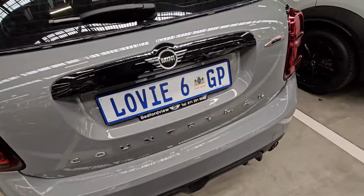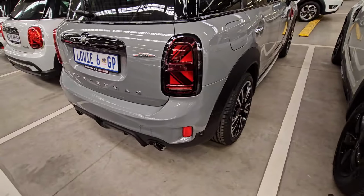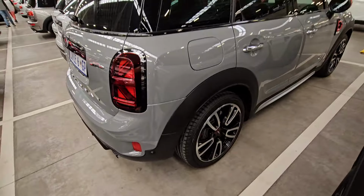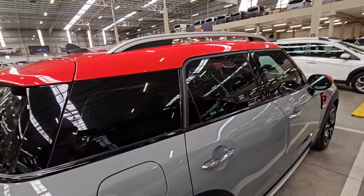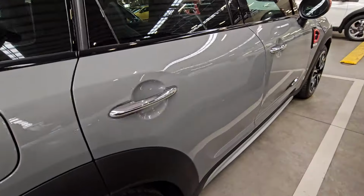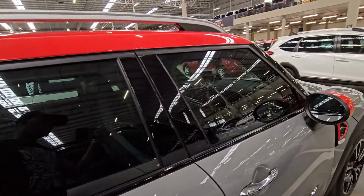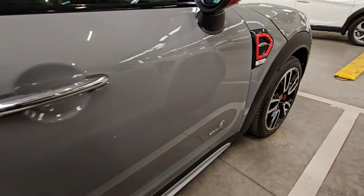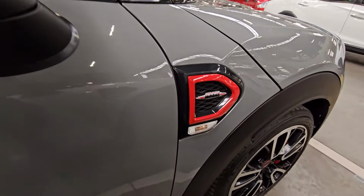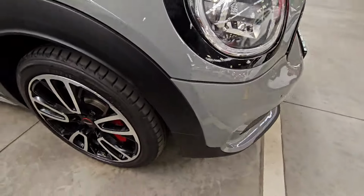And then you can see the Countryman. So if you're interested in this one, it also has that interesting number plate, Lavi number 6. So I wonder if maybe there was Lavi number 1 up to 5, or the person just started from number 6. And then you can see the side, everything looks okay, no scratches or any dents. Everything really looks smooth. And then as we move towards the front end of the vehicle, look at that, absolutely stunning. There isn't anything wrong on this particular vehicle.